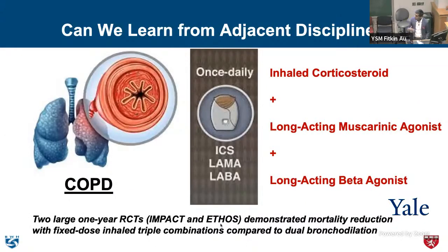So can we learn from adjacent disciplines of alternative approaches, moving beyond this sequential conventional approach? For instance, in the care of chronic obstructive pulmonary disease, COPD, in the contemporary era, so-called triple therapy, an inhaled corticosteroid, a LAMA or a long-acting muscarinic agonist, and a long-acting beta agonist, is now standard of care for many high-risk individuals, especially those who've experienced an exacerbation of COPD. In fact, this is predicated on 2 large-scale randomized clinical trials, IMPACT and ETHOS, that did demonstrate a mortality reduction of 3 drugs taken together versus 2 drug combinations of bronchodilation.